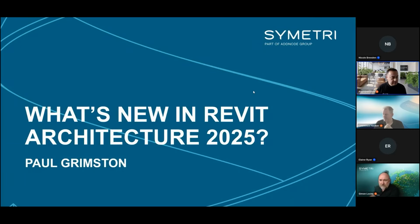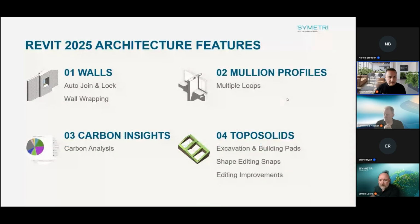Yeah, so on the architecture side of things, there's been a few updates. There's a few things happening to walls. We have the auto join and lock and some wrapping, some options with mullion profiles, some updates to the carbon insight. However, the majority of updates are within the topo solids. Autodesk do group these as part of architecture, even though I think they're probably applicable to quite a few different disciplines. So we'll have a run through some of these.